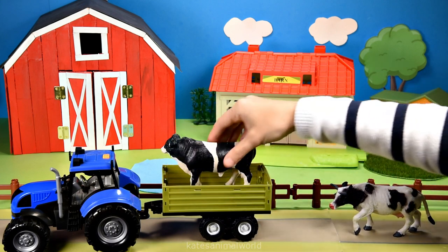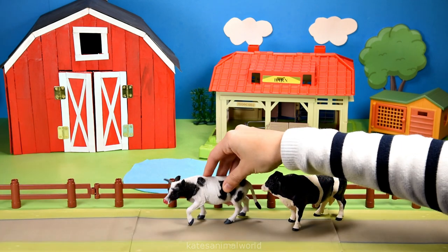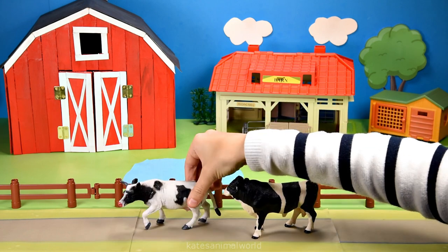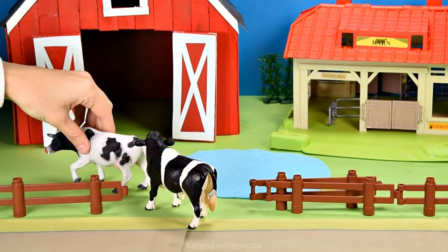It's a female and a male cow. Hey, I think I'm getting milked today. Yeah, I think you are. Okay, I'm gonna head to the cow shed where I can get milked. Great idea, I'll come with you.